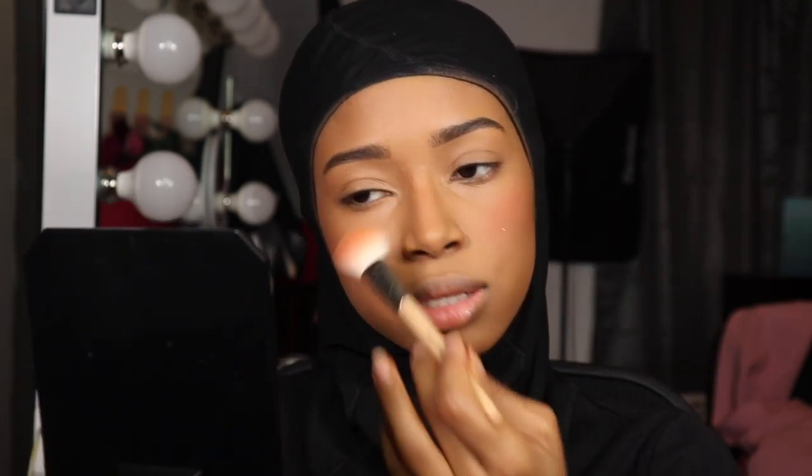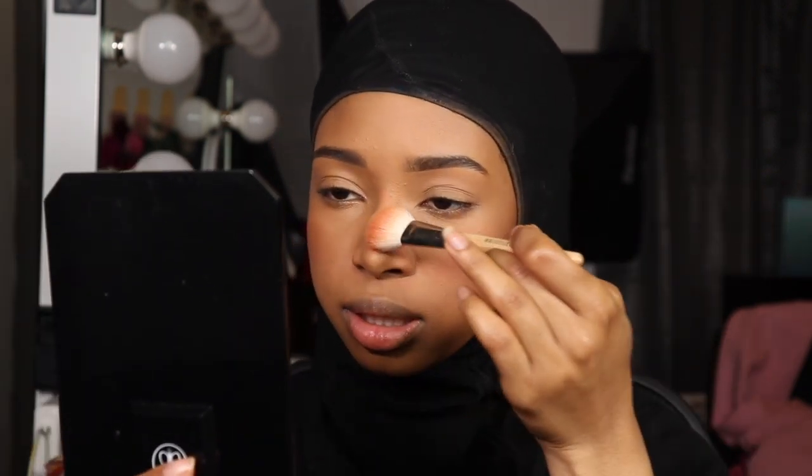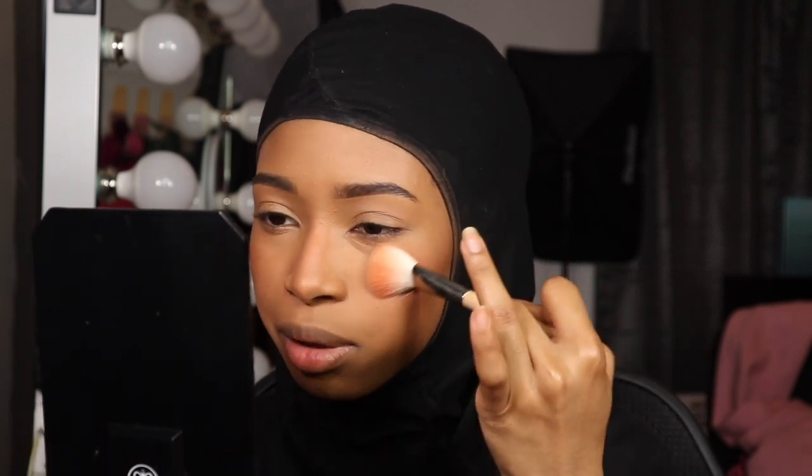I just put that right on the apples of my cheeks. I love this shade so much. I feel like it's the perfect shade for me. It's not too much, but it's not not enough. I know the nose seems dramatic right now, but after I blend it out, it'll be fine. And I love a little bit of nose blush.